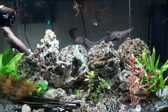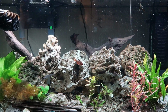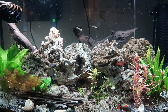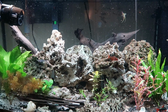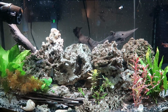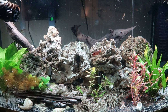This used to be a saltwater tank from like 2008 to, I don't know, 2013 or so. Then I let it sit kind of just empty for a little while when I decided to take down the saltwater. Then I set it back up in 2015 as a freshwater community. So I had all this live rock. I wasn't going to throw it out. It's fairly expensive stuff, and it's great for housing beneficial bacteria in freshwater as well. So I just left it in there and then put in some driftwood.